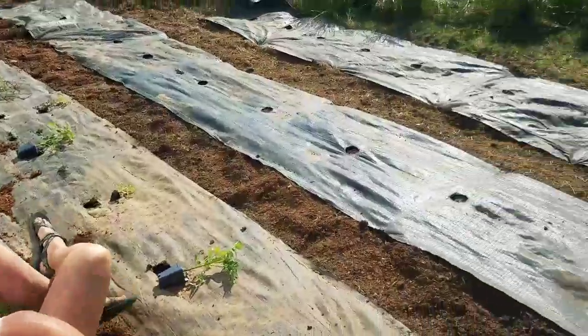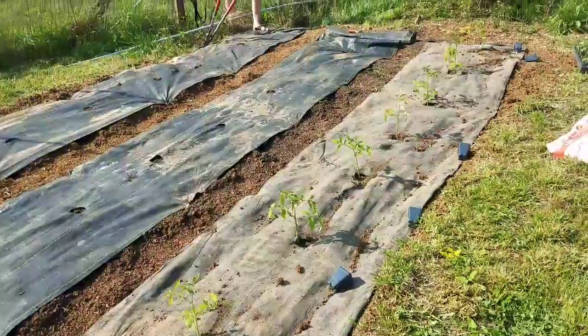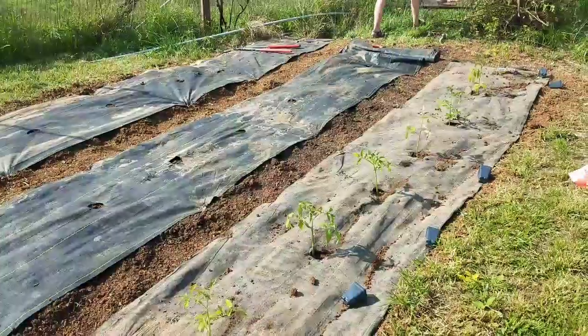So I'm going to get busy and start laying out the next row so I don't get in trouble. So we'll catch you up here in a minute.